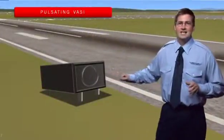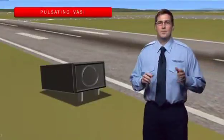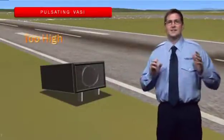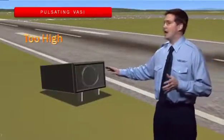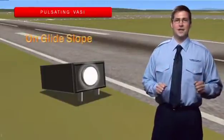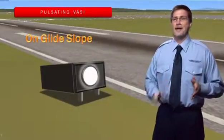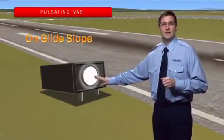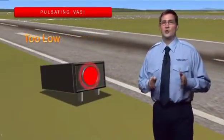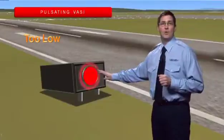The pulsating VASI only uses red and white lights, but sometimes it pulses. And when the aircraft is too high, the single light will pulsate white on and off like you see right here. When the aircraft is on the correct glide path, the single light will remain a steady white. And finally, when the aircraft is too low, the single pulsating light alternates between red and white.